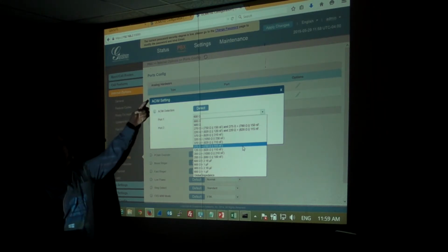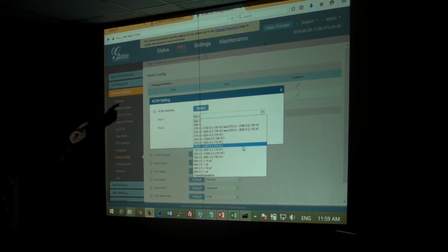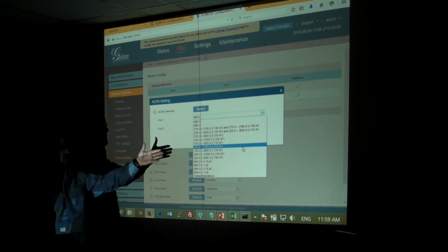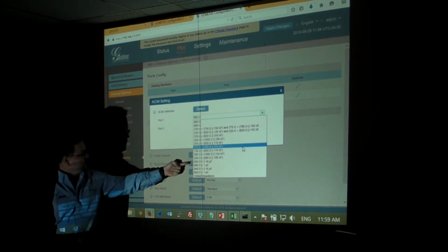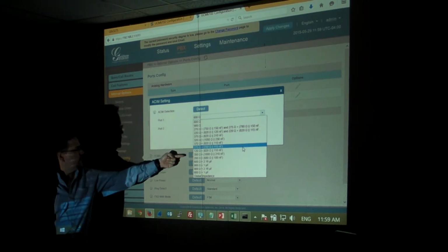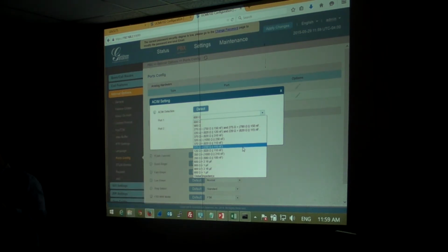And this is the ACIM, AC impedance module. So basically it's about impedance. If the 600 doesn't help you, you can go to something closer, like 900, and that one most of the time is going to fix it.